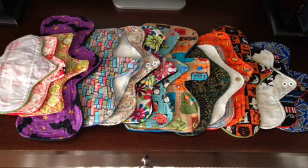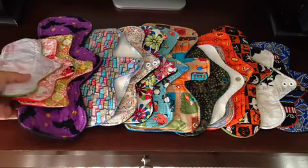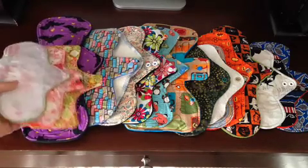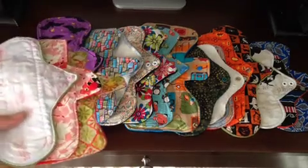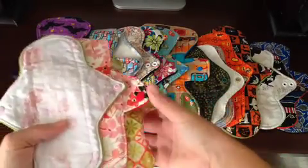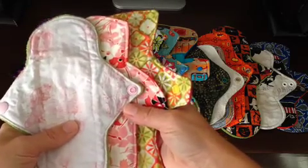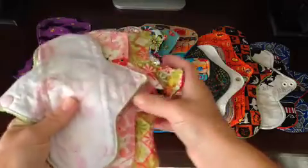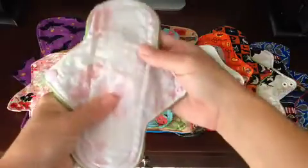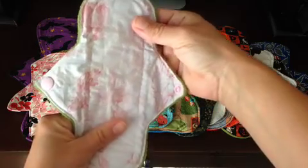So I'll just go through these in order. These are the first day. This is when my period started. It started in the morning. Usually the first day is just a light day anyway, but it did start in the morning. So this was the first pad that I put in, and it did take a stain. So I'll try to cover that up.